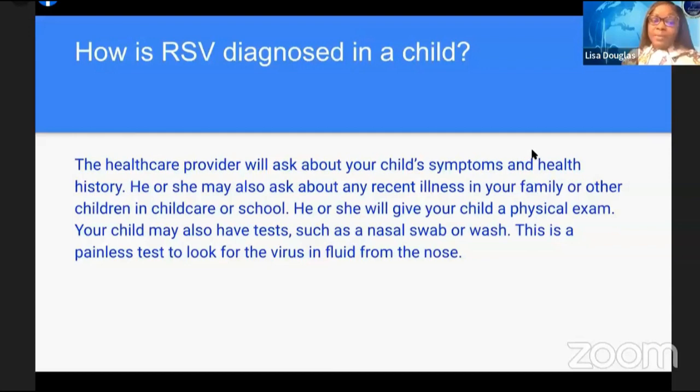How is it diagnosed? The healthcare provider will ask about your child's symptoms and health history. He or she may also ask about any recent illness in your family or other children in childcare or school. He or she will give your child a physical exam. Your child may also have tests, such as a nasal swab or wash. This is a painless test to look for the virus in fluid from the nose.